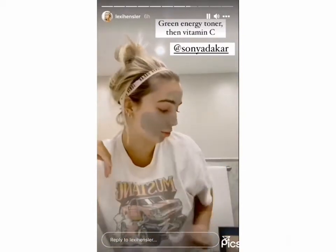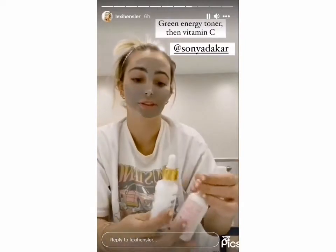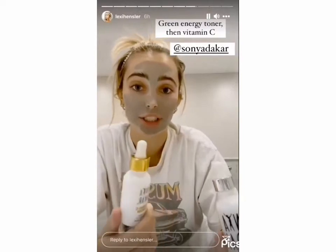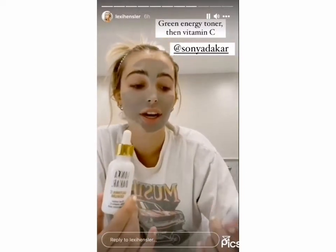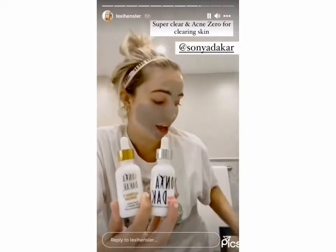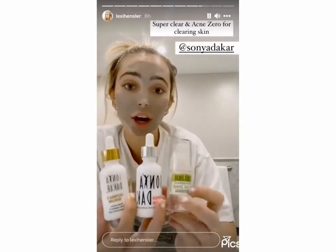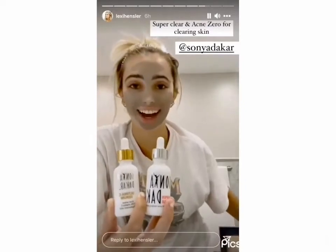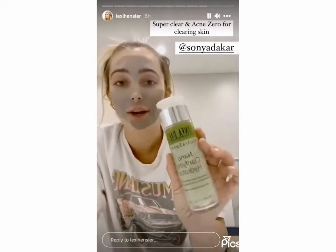And then I'm just gonna throw on a couple of my favorite oils. The vitamin C is really, really good for helping with red marks and just overall skin coloration. It's really good for acne as well. And then I'm gonna throw on Acne Zero to just really kill the acne. And then I'm going to be throwing on my favorite moisturizer.